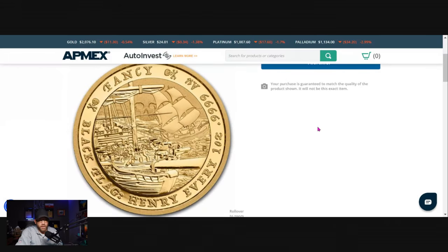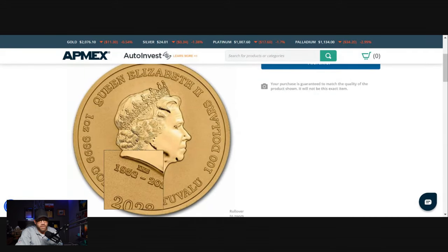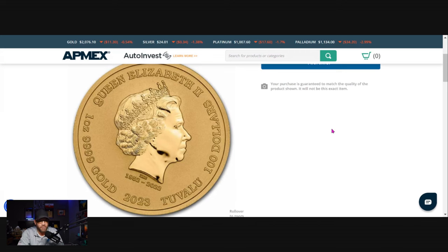So let's scroll down. This is what I mean about the obverse. This has got the queen's dates of reign. Obviously, the queen passed in 2022. 70 years in power, the queen. Well, the queen has now passed and the king has taken over. So in 2024, if they continue to do coins in this series, we should expect to see King Charles on this coin. But like I said, they've been so secretive and make us anticipate these next releases that who knows if there's going to be another one in 2024. Time will tell. This is number five.